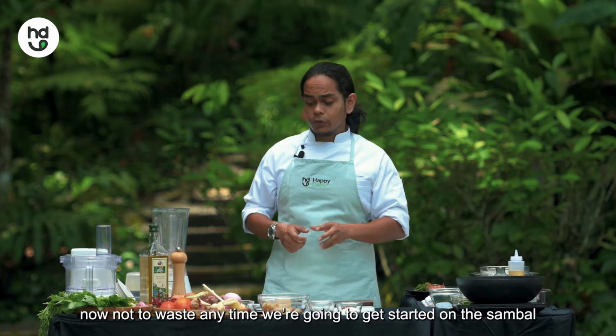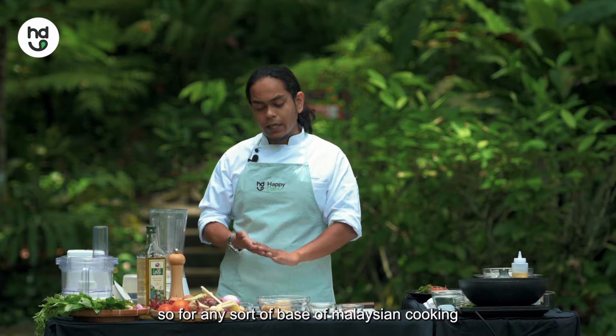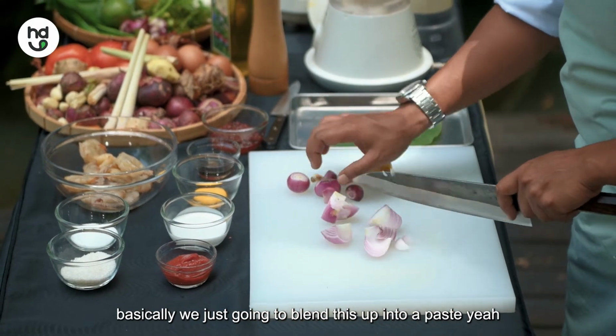Now, not to waste any time, we're going to get started on the sambal. For any sort of base of Malaysian cooking, we always have a base of sambal. So now we're just going to cut some onion. Basically, we're just going to blend this up into a paste, yeah?